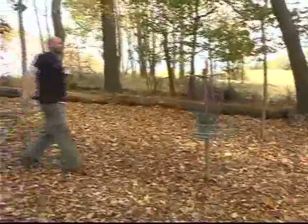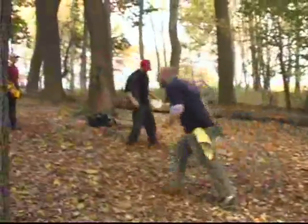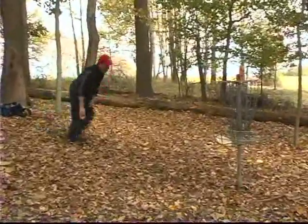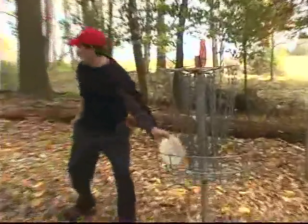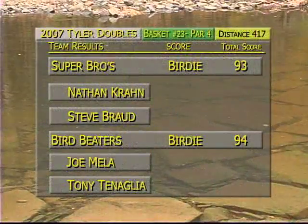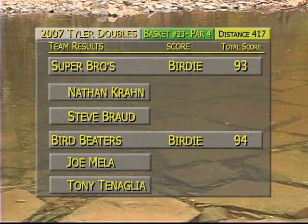Now, no problem for Steve. And here comes Tony. I'm sure he'll be able to clean this up. There it is. Nice job. So they both took their threes there, and Super Bros still with that one throw lead over Bird Beaters, and we're starting to run out of holes here, Todd.